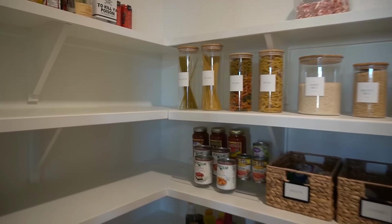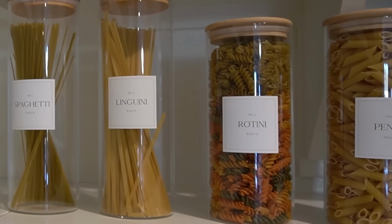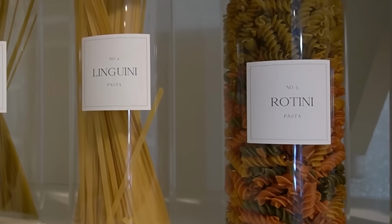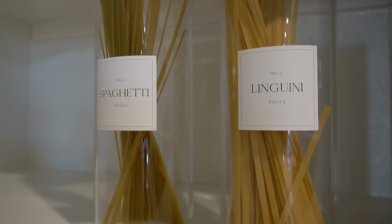I'm considering it. Second row, we have all of our new matching containers, glass containers, airtight bamboo lids, custom labels.